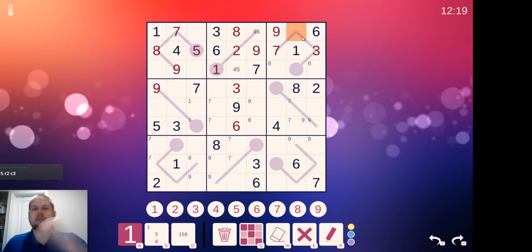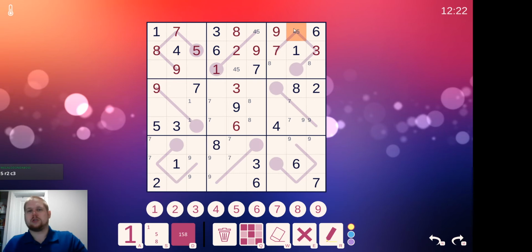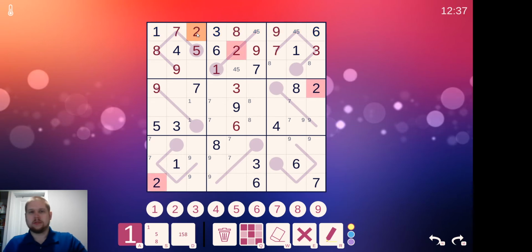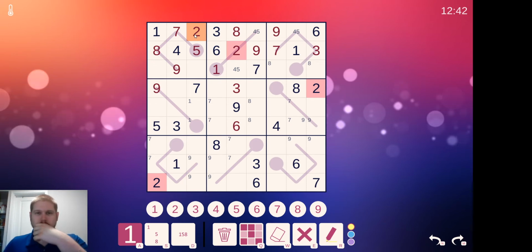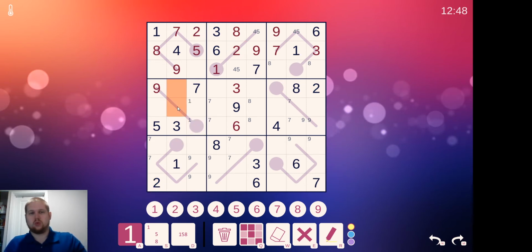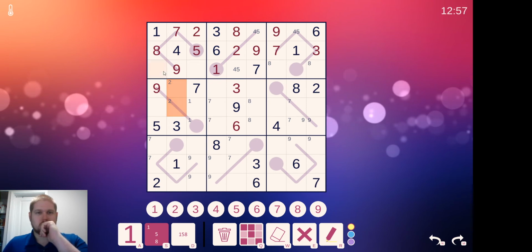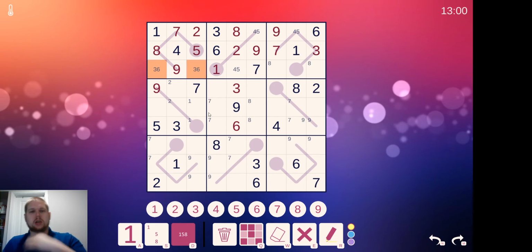So there's a 4 or a 5 right here to finish the thermometer, which means to finish this row, we need a 2. So that is a 2. So look, this 2 looks down, this looks up. One of those 2 is a 2. One, 2, 3. This is a 3-6 pair.